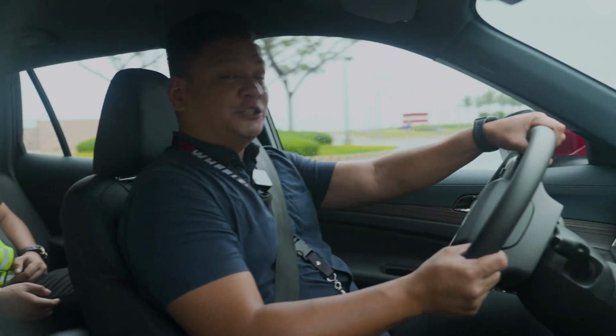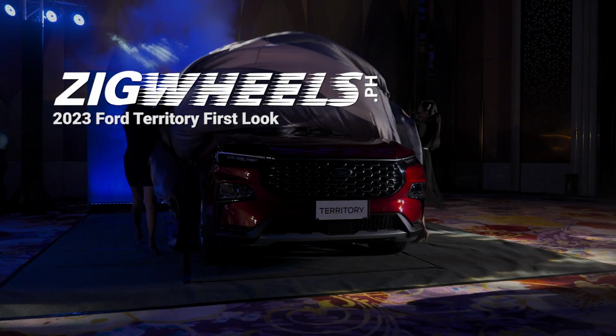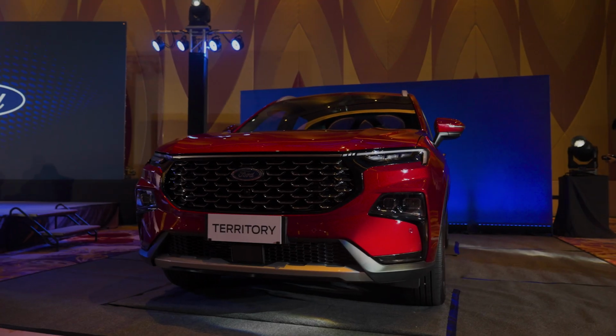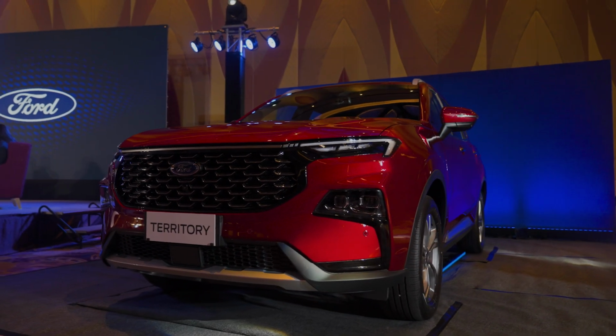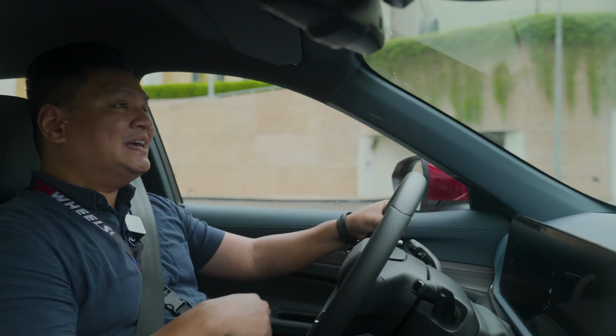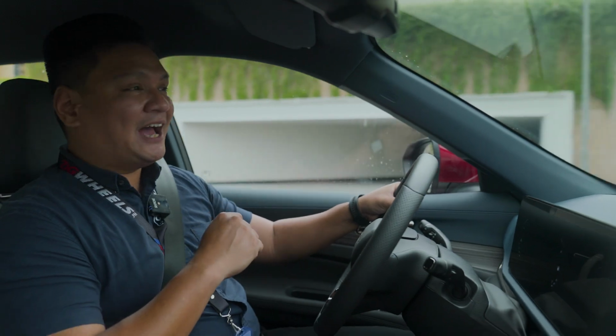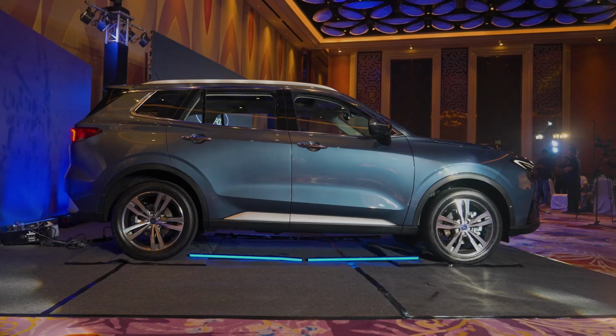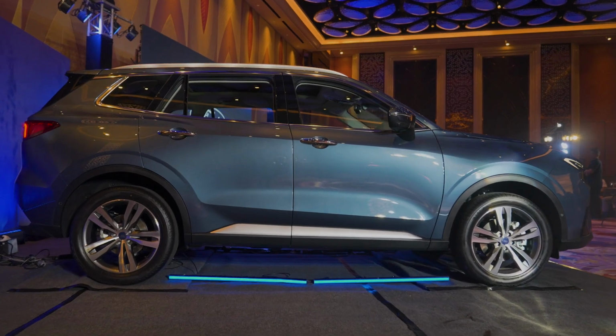We've got a first look at the all-new next-generation Ford Territory. Now, the Ford Territory has been Ford Philippines' best-selling small SUV, and for the past 3 years that it's been available in the country, they've sold more or less 20,000 units. I can't believe that it's been 3 years now, and they've introduced this all-new model.